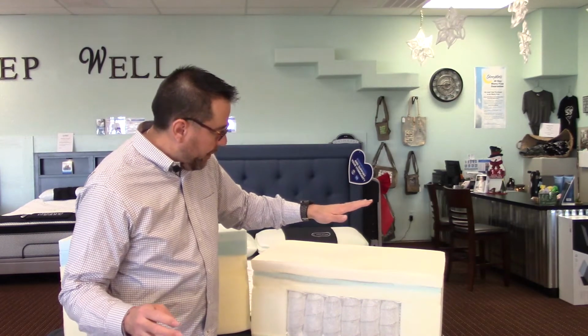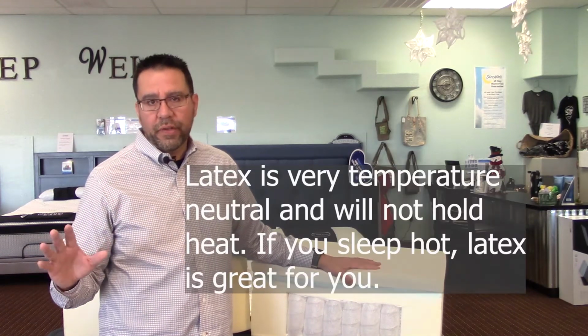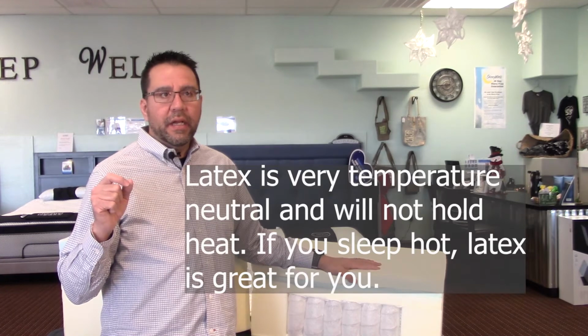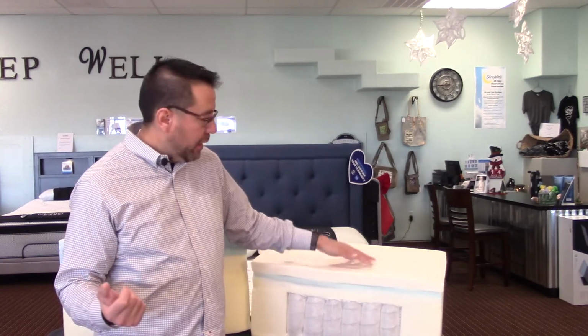So here's the pluses of latex, and here is why LiveWell is so biased towards it. Latex doesn't hold heat. It is a very, very temperature neutral material. And then you add to that the new move towards putting a carbon filament or a graphite filament into it that draws heat even more away from you. And you're talking about beds that will for sure keep you cool at night.